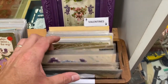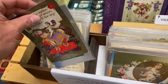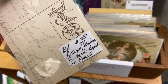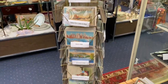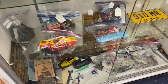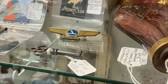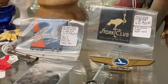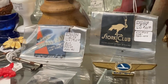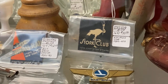All the Valentine stuff. Check that out. Tons of these old ones. There wasn't probably, what do they want here? $3.51. You got all of these. Toys, tools. There's an Eastern Airlines. Look at this. Brass rail, 12 bucks. Store Club, $35. I got like a dozen of the Store Clubs. No joking.